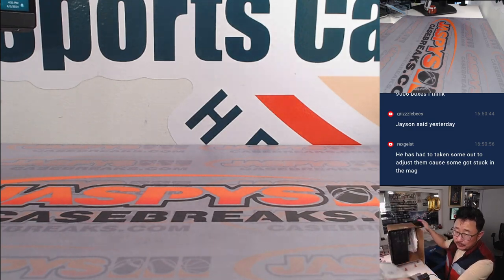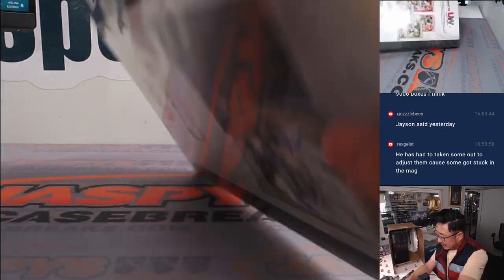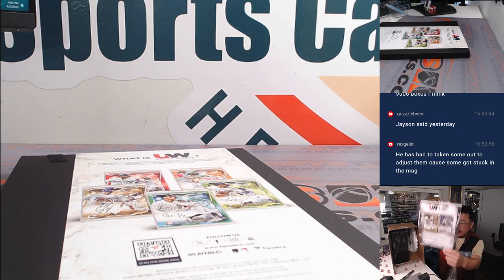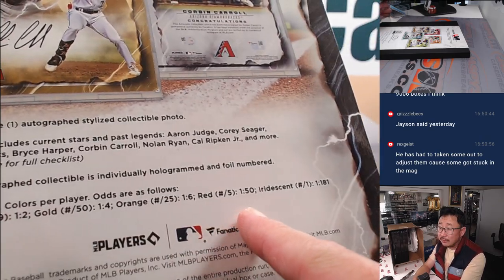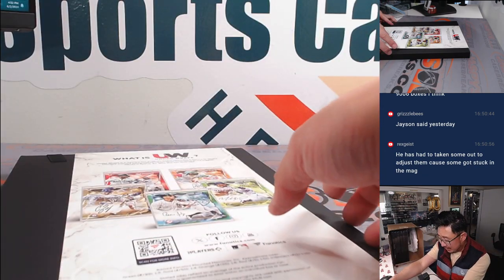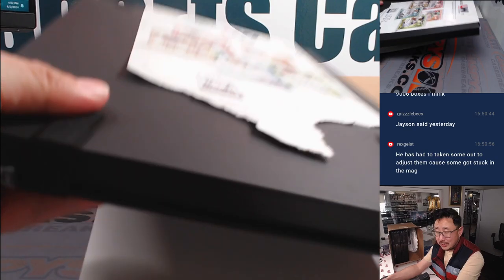All right, another one. Yeah, because I'll show you the checklist card in a second, but you could do the math because, sorry, reach for this checklist here. There's only so many players on the checklist, first off. And then everything's out of 99, but then you can see all the different variances right there as well. So you can end up doing the math. I guess it turns out to about 900 cases.